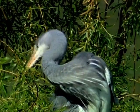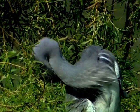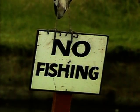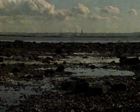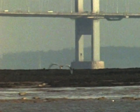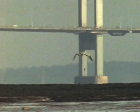Although commonest in rivers, lakes, and marshes, herons are also well known as visitors to gardens with ponds. They can be an amazing sight glimpsed out of a window in the early morning, but fish should be well protected if you don't want them to end up as a heron's breakfast.